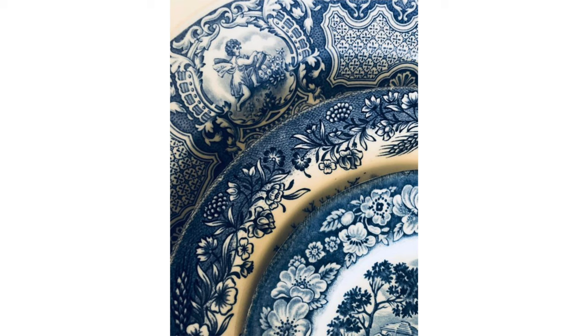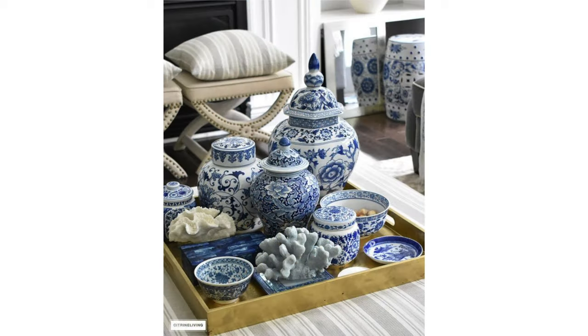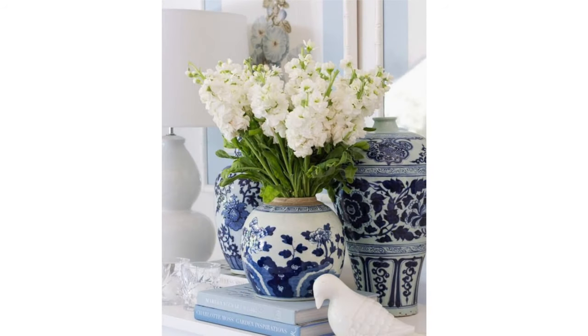Speaking of more classics, if you're loving Pantone's classic blue, then you may want to start collecting beautiful blue and white ceramics. They always look so beautiful, and I love displaying them in groups like this. They look beautiful all year round too.